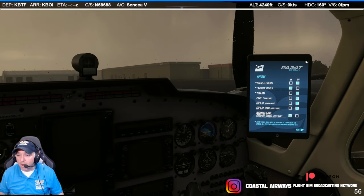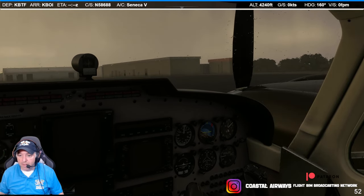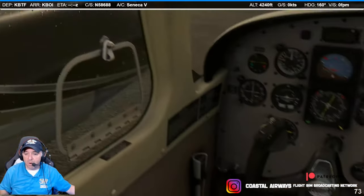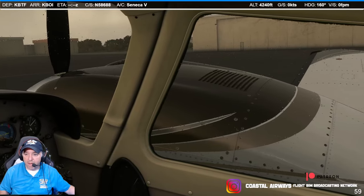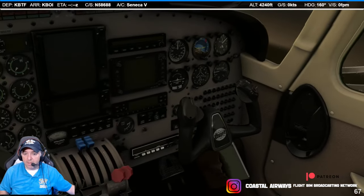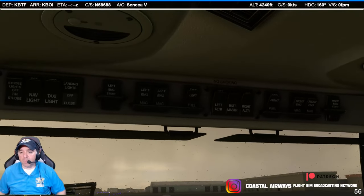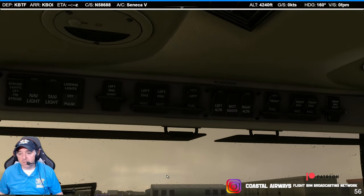We're going to keep the power on, ground power, that is, because I'm going to use the ground power. We're going to power up the GPS. We'll arm the GPS, and we'll do it that way. Okay, you can see it's bumpy. So what I'll do up on the overhead, we're going to turn on the master switch first.